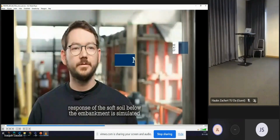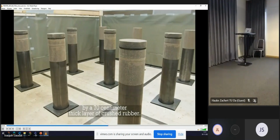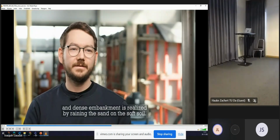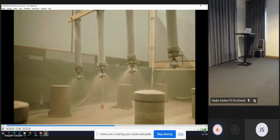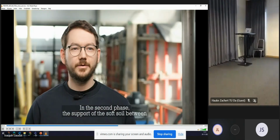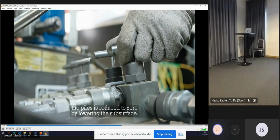The first response of the soft soil below the embankment is simulated by a 70 centimeter thick layer of crushed rubber. A homogeneous and dense embankment is realized by raining the sand on the soft soil. In the second phase, the support of the soft soil between the piles is reduced to zero by lowering the subsurface.